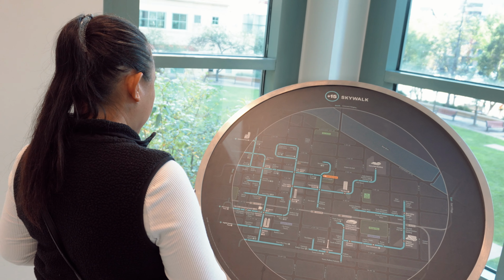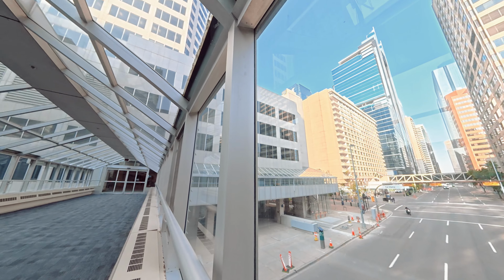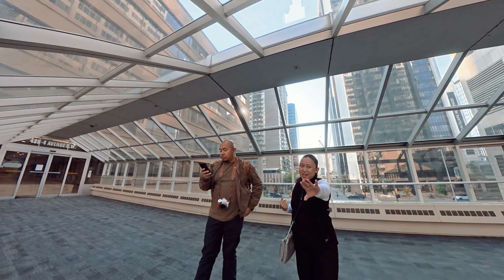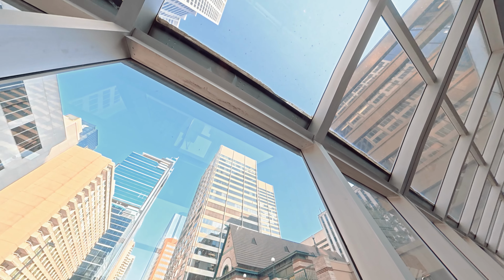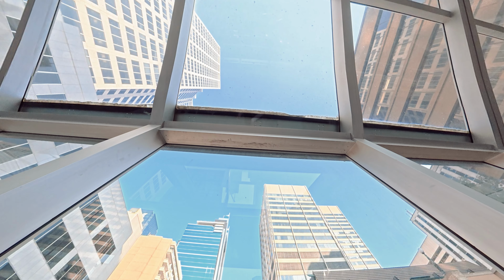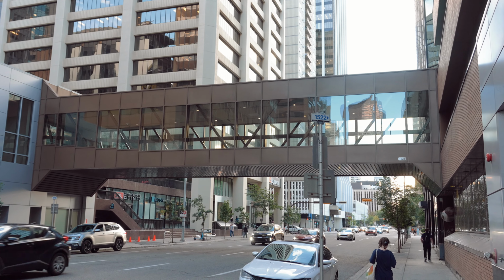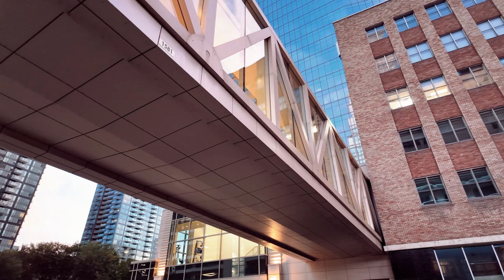The Plus 15 system is the world's largest pedestrian skywalk network, stretching 18 kilometers and connecting over 130 buildings. It got its name because the walkways are about 15 feet above street level. It's a lifeline for downtown, linking offices, shops, and even food courts.